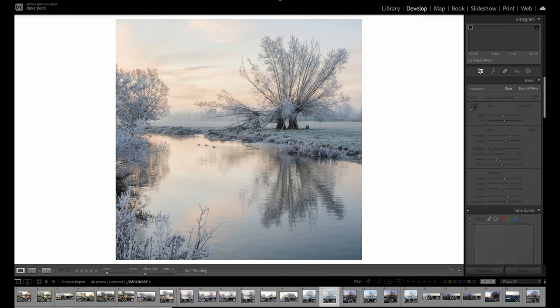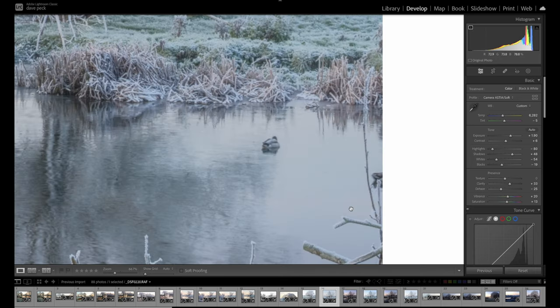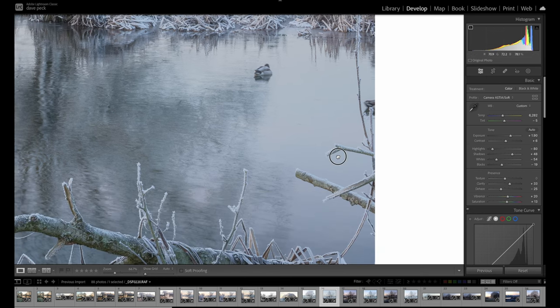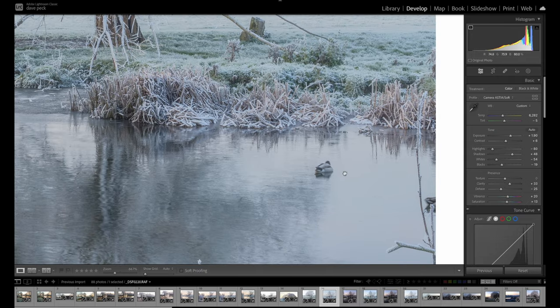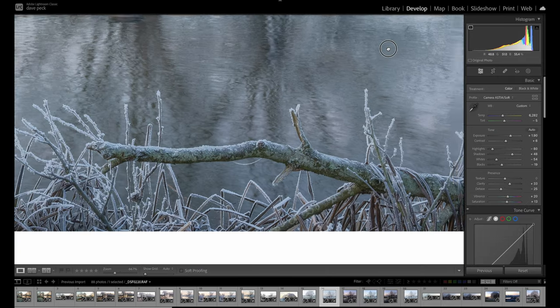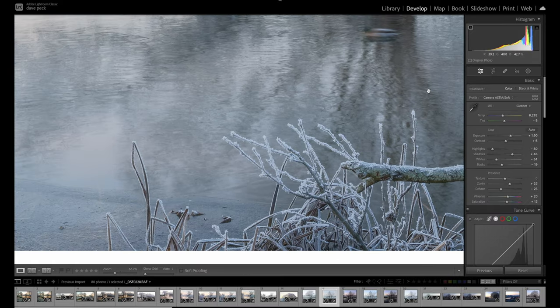And then this is quite nice. Again, with this one, I would probably be tempted just to get rid of this branch. In fact, this looks like the rest of a duck there, so I'll probably clone this lot out. But I'll leave the stuff in at the bottom. This branch is nice. See those bits of leaves hanging off it.